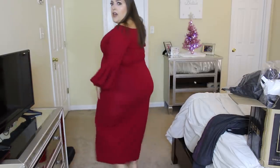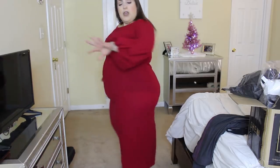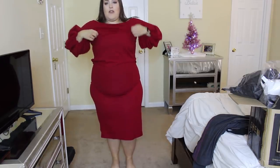Does it have a slit in the back? I don't think that it does. It is stretchy, by the way, but this is just definitely not me. I wanna say if you're taller it would hit about right here. Can we finagle it? No, we can't. It doesn't look 100% ridiculous when you pull it up and blouse it over like that, but it kind of does. I feel like it would have been much better had it hit here versus where it hits, because it's almost to my ankles.